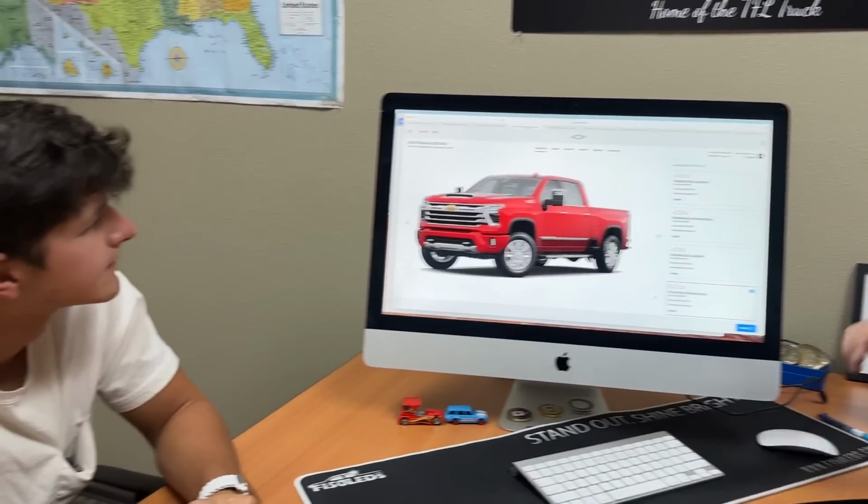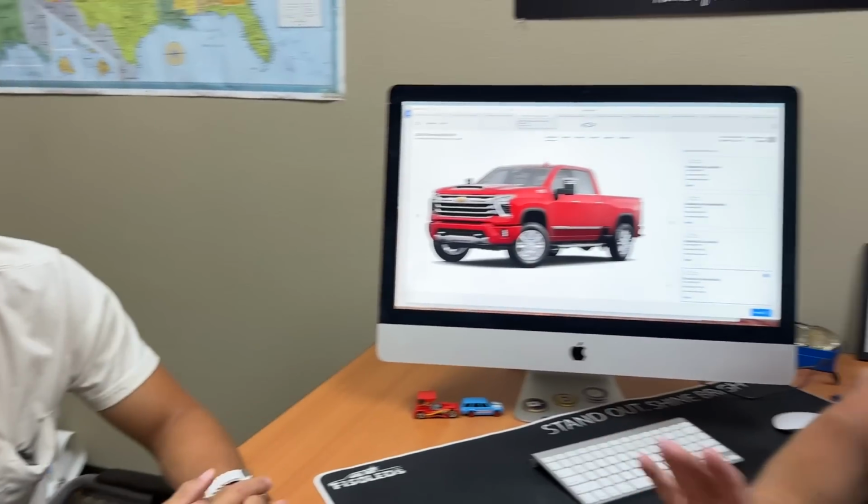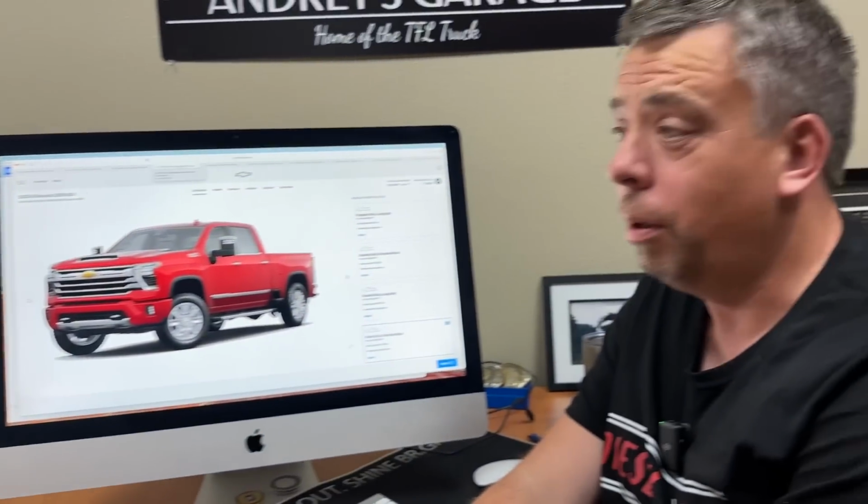So if you're on the fence, if you're about to order a truck right now and you're like, wait a minute, should I wait for a new engine? Well, you're not going to have any new power plants. No, unless you're getting a very, very base truck and you're worried about it not coming with cruise control, then maybe you should wait. Yes. But other than that, there's some different colors, but nothing too dramatic. So minor changes. So hopefully that answers all your questions about the 2025 GM trucks.